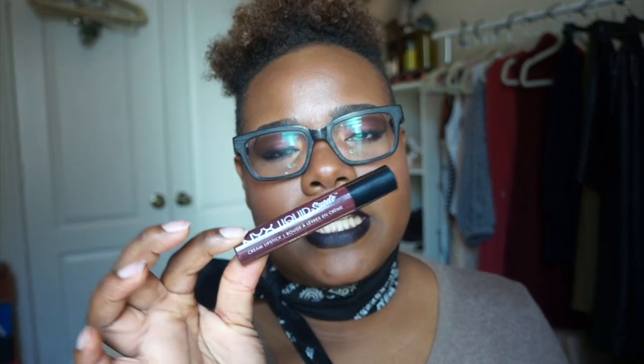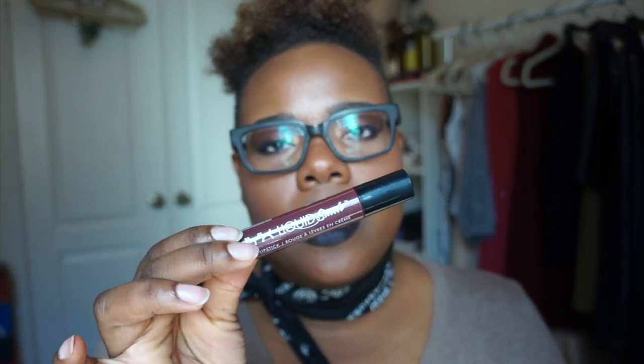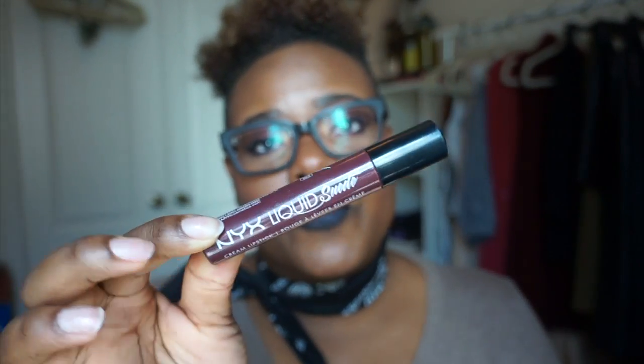Okay, so the last few things I'm going to talk to you about are lip products, and you guys already know that I am a super fan of NYX lip products, and I currently own quite a bit, I want to say. But this is one of my favorites. This is their Liquid Suede lip cream product, and this is in the color Vintage, and I wear this all the time. I love to mix this color with other shades, other NYX shades, just other lipsticks in general.